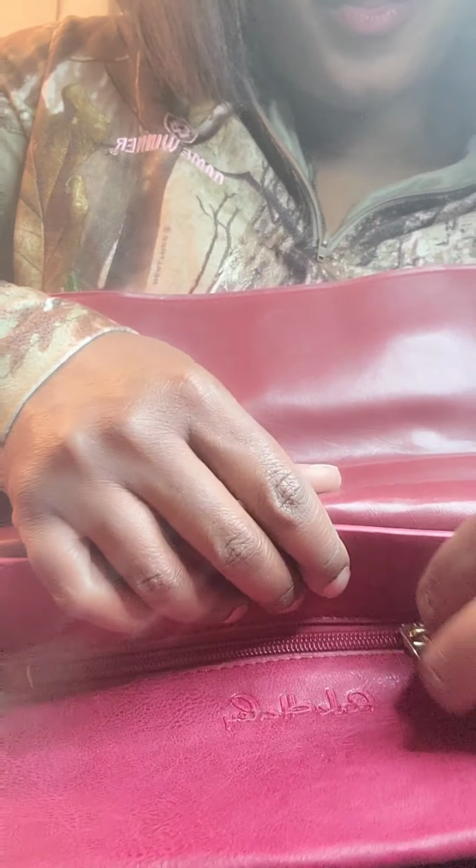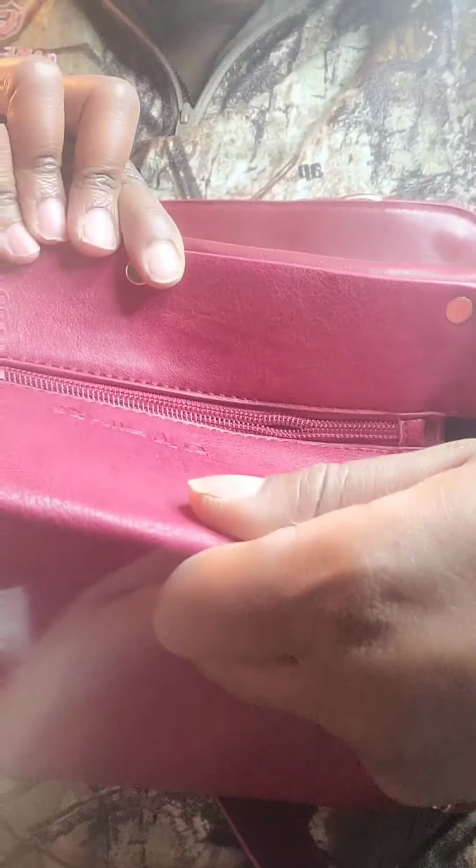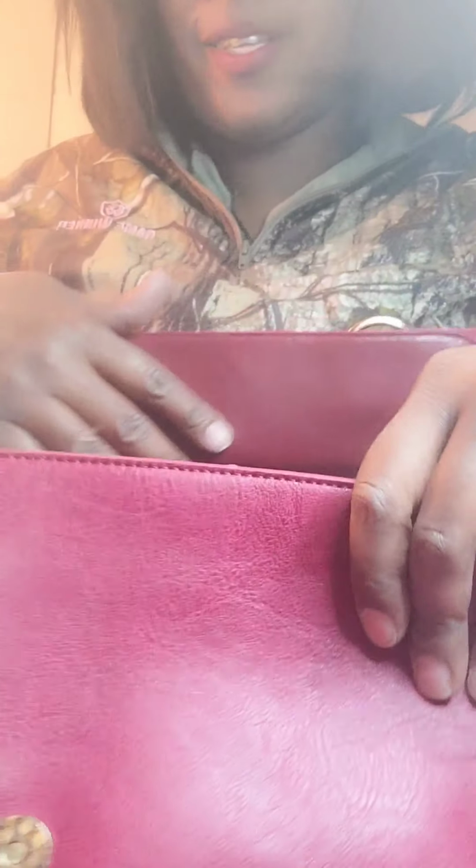It does come. You can zip it. Zipper works perfectly. You see that it's stamped pink Haley. The cute pink Haley. Convenient for me right now so you can see the inside of it. Zipper works fine. Zip that back closed.